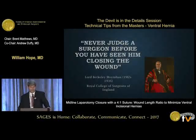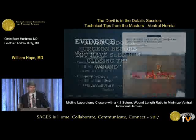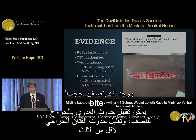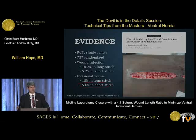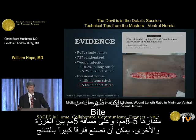So, this was a quote by Royal College of Surgeons, Lord Moynihan: "Never judge a surgeon before you've seen him closing the wound." And I think Israelsson, who's sort of the godfather of this, did a randomized controlled trial. He looked at 737 patients, and what he found was that not only was the wound infection rate cut in half from 10 to 5%, but the incisional hernia rate was significantly different by changing the size of his bites. Traditionally we're taught to do a 1 centimeter bite, 1 centimeter advance, slowly observing continuous suture. What he compared was a smaller bite, a 5 millimeter to 8 millimeter bite, 5 millimeter to 8 millimeter advance, and showed that by doing that we can significantly impact outcomes.